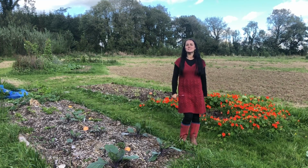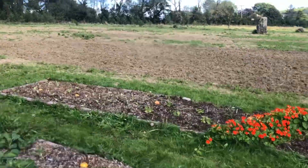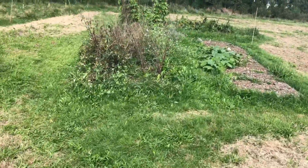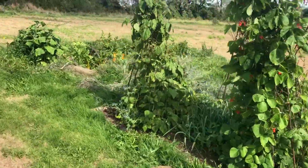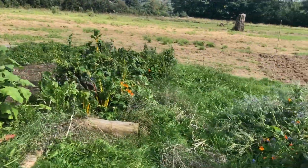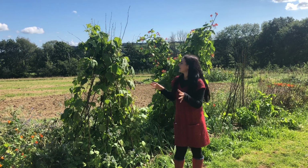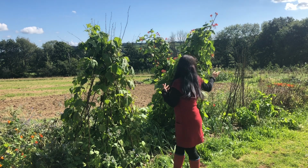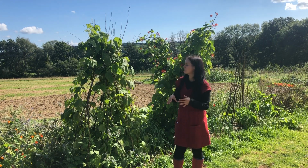So let's go to the last little set of beds right at the top. So this is the top set of raised beds that we've done, and this has been developing as the summer's gone on, as it does. So down the bottom I've had my peas and I had lots of radishes and I've got some parsnip around the place.